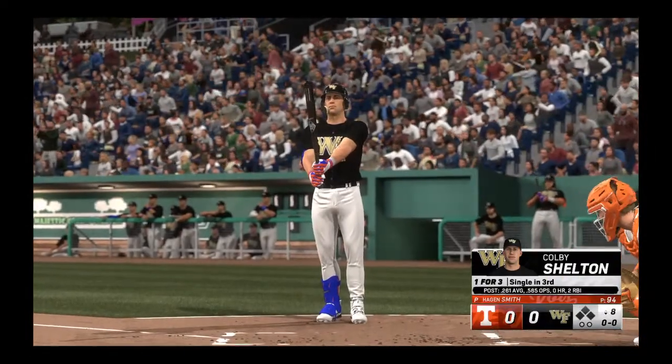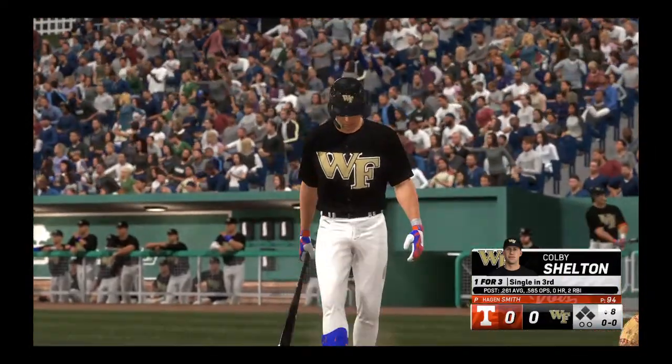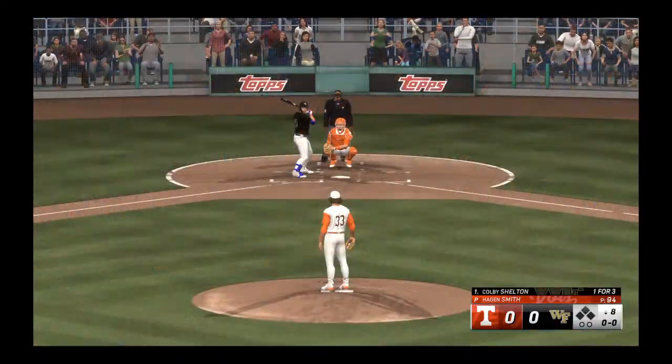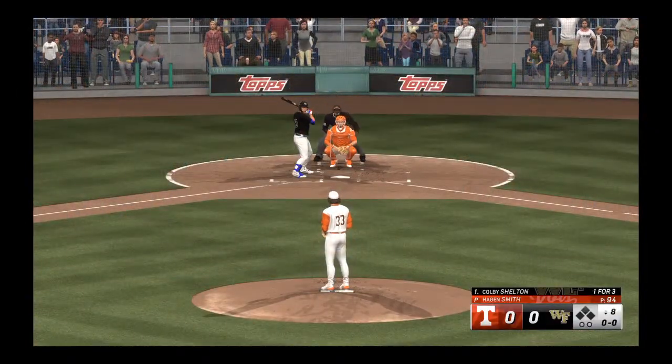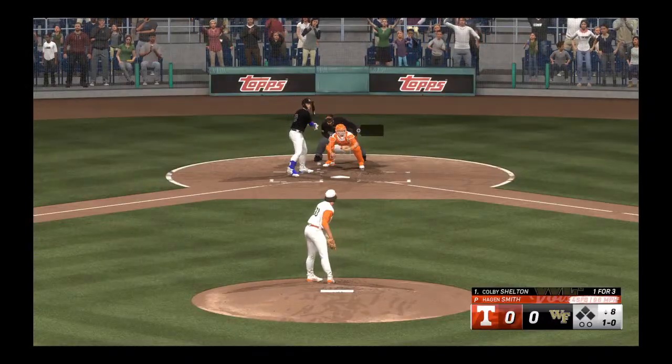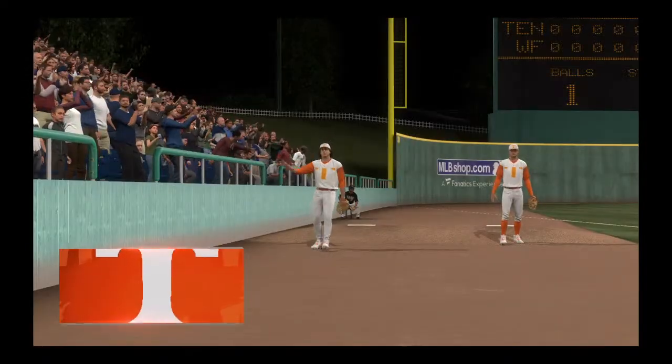Ready for the bottom of the 8th. Now it's the shortstop, Colby Shelton. As he turns on the rubber, here with that good live arm, he delivers. The shortstop takes the ball.